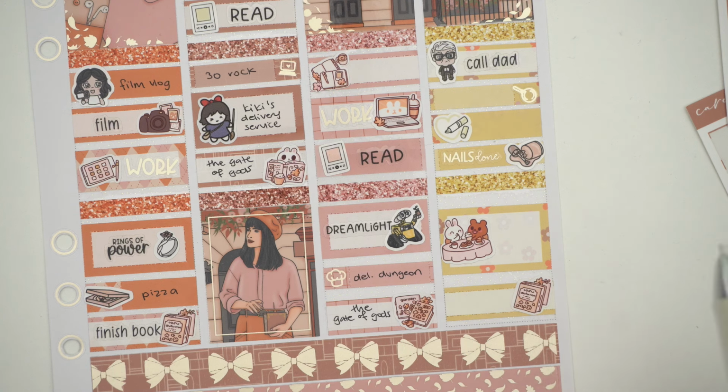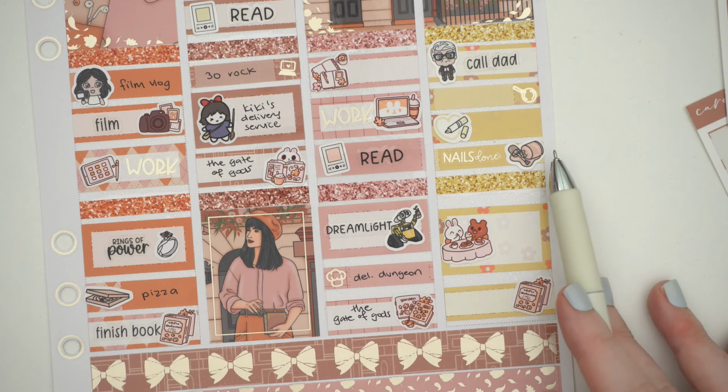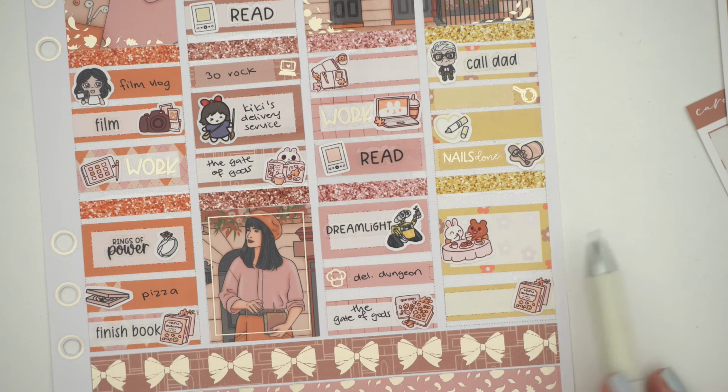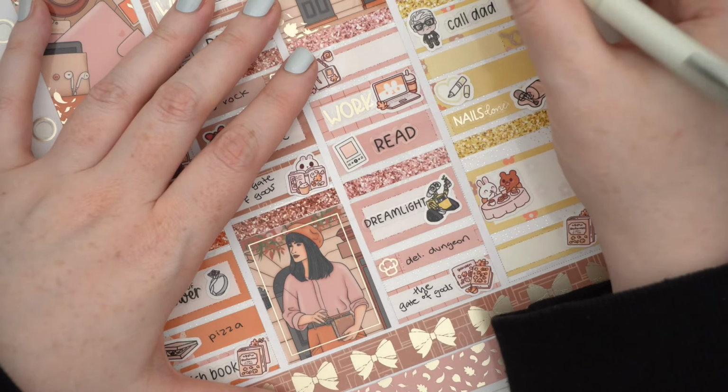But the day before that, we watched some more Delicious in Dungeon. I put in some new nails, and I did my hair and makeup. And then we went to the restaurant. We were there from like 6 till 9, basically, because it's like 8 courses. And then I just went to bed and read Gate of Gods. So that was my Sunday.